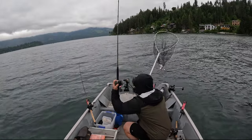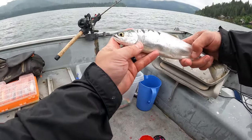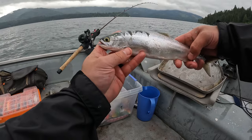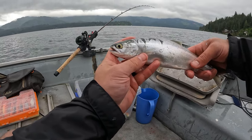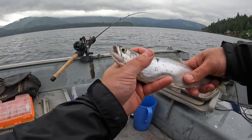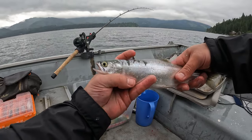Okay, yeah. Oh! Another gorgeous kokanee. Thank you, Lord. That was so sick. Double up. Didn't get the other one hooked up, but two hits at the exact same time. Pretty amazing stuff, you guys.